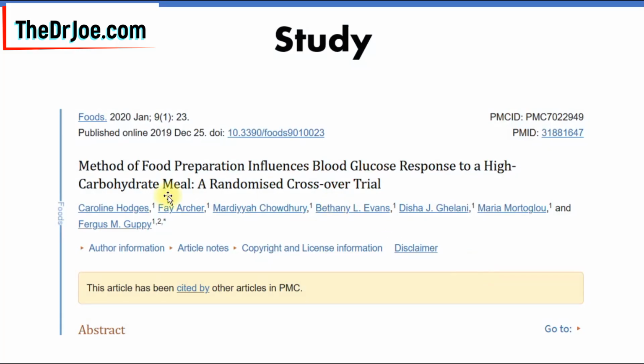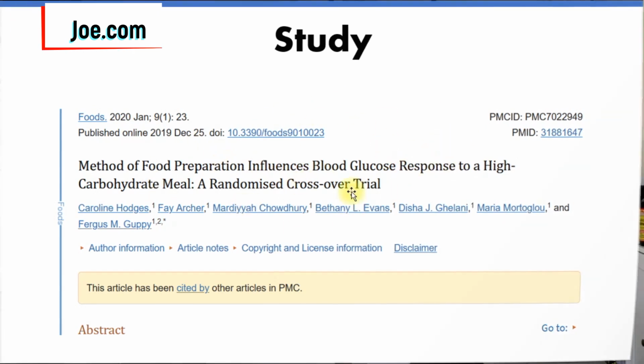And this is the study. It was published in Foods Journal with the title Method of Food Preparation Influences Blood Glucose Response to a High Carbohydrate Meal, a randomized crossover trial. This was the study telling us about how the temperature of the carbohydrate food that you consume affects your blood sugar response.